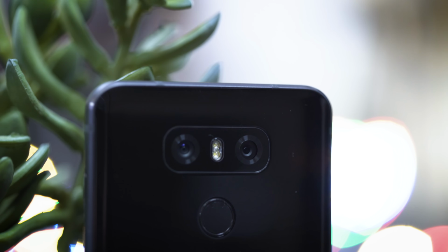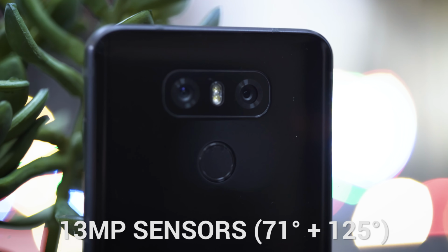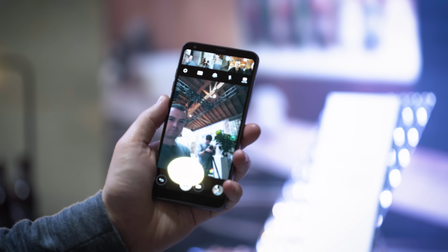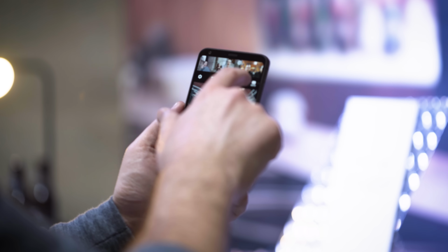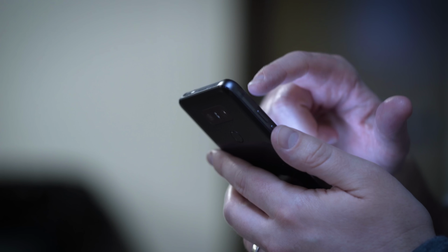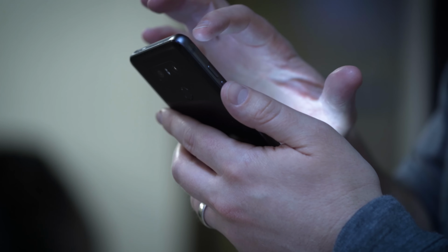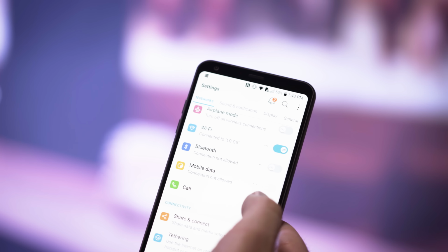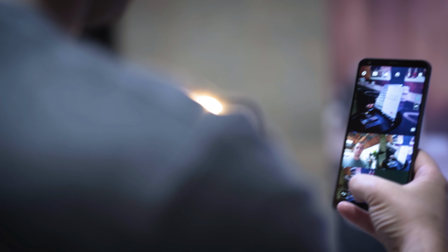The cameras on the back sit flush, which feels good to say, and they're both 13 megapixel sensors. On the front, you've got a really wide angle, 100-degree, 5 megapixel camera. The memory is going to be available as 32 gigs, but expandable, 4 gigs of RAM on board. And that brings us to one of the potential drawbacks of the G6, the Snapdragon 821 chip, which is certainly a very powerful chip in its own right, but it's not the Snapdragon 835 that we're going to see a lot of phones come out with this year. Also on board is Qualcomm's Fast Charge 3.0.